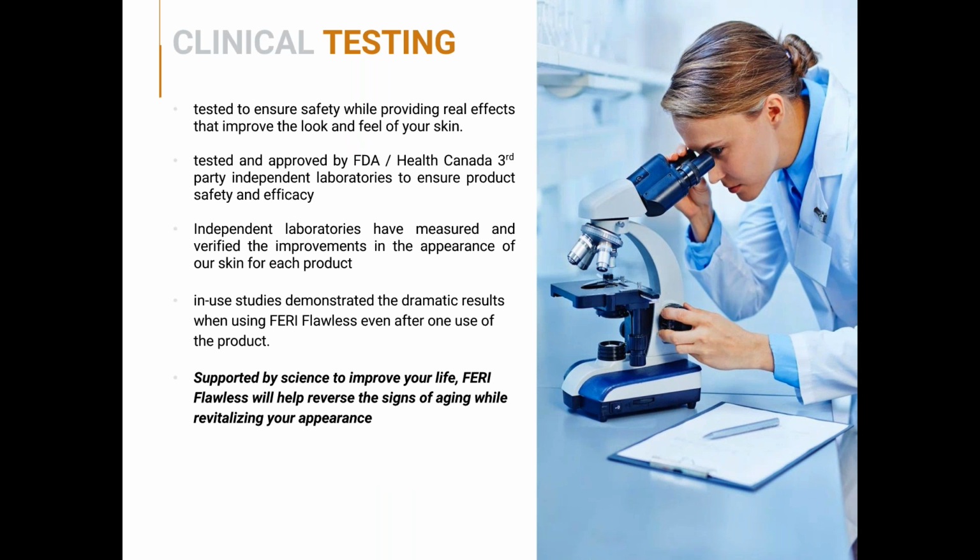And of course, you've all heard this over and over: clinical testing was really important for us. Our founder and CEO spent a ton of money to test and to ensure the safety while providing real, effective results that improve the look and feel of your skin. We have been tested and approved by the FDA, by Health Canada, and by a third-party independent laboratory to ensure product safety and efficacy. And we are still doing more and more tests because we want to give you those clinical results.